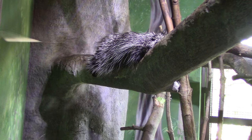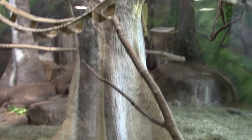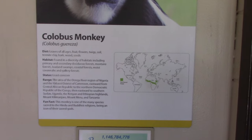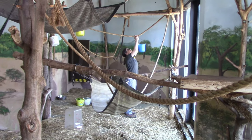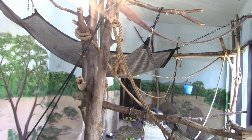In the back there's a secondary habitat for the porcupine. It's up in the tree. There's also a secondary habitat for the black and white ruffed lemur. I'm not seeing another black and white ruffed lemur in here though. Got a colobus monkey. There's one of the workers in there getting the habitat all set up. So I will check back before I leave this area.